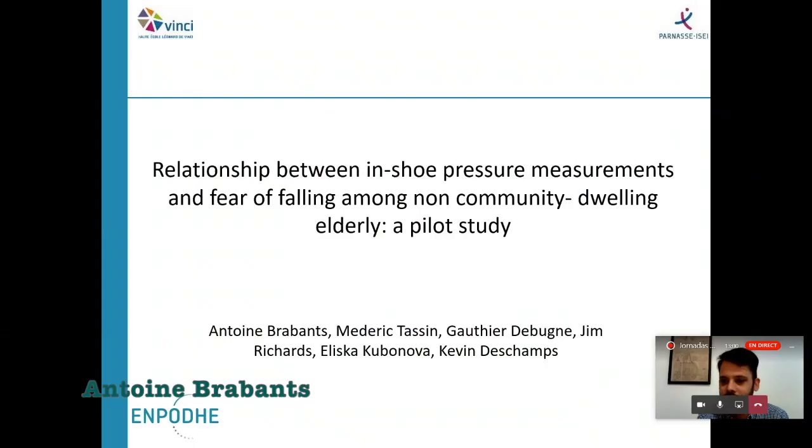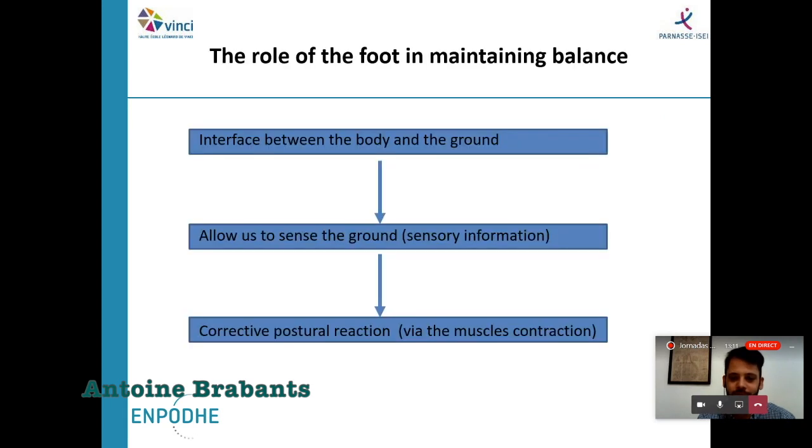And in this work, we explored the relationship between in-shoe pressure measurements and fear of falling among non-community dwelling elderly. And yes, of course, 5 years later, I'm really glad to present it at this conference. So firstly, let's have a look why the foot plays an important role in maintaining balance.